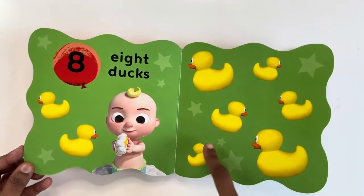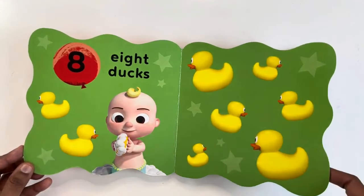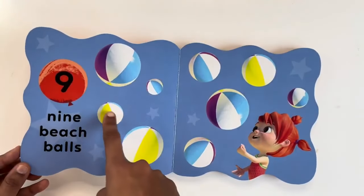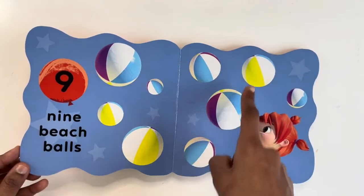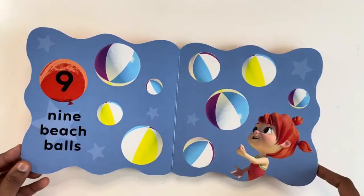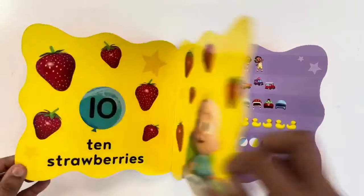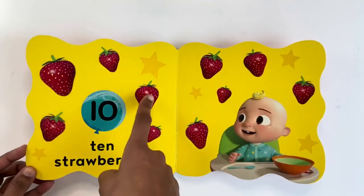8 ducks. 9 beach balls. 10 strawberries.